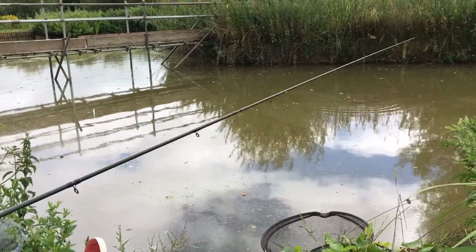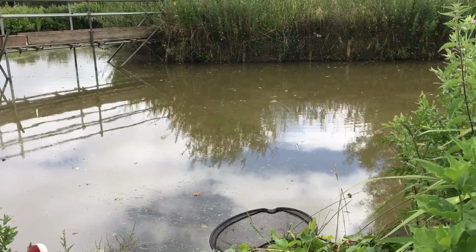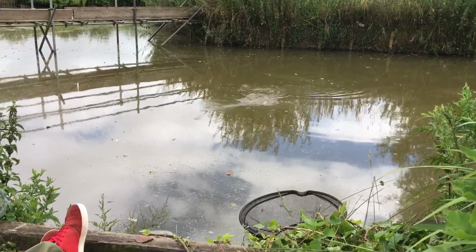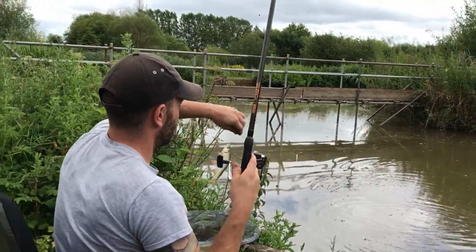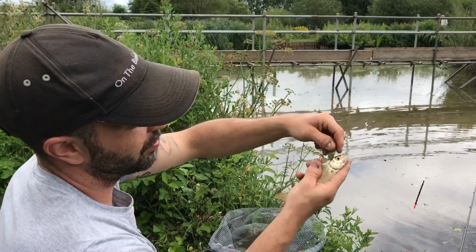I've not had much luck, and yeah, it's a bit upsetting really, but on meat, is that? Yeah, I've got that on the meat now. Yeah, so it's a nice little roachlet. That's about the average size of the fish that I've been catching compared to Chris.